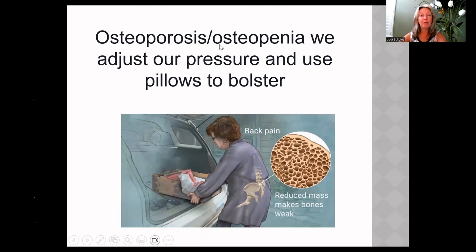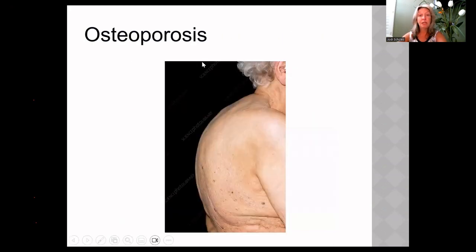So osteoporosis, its early origins is called osteopenia. Same family, just the osteopenia is the early stages of osteoporosis. And what we can do for osteopenia or osteoporosis is we will need to adjust our pressure, and we will need to use pillows to bolster. So we will need to use a pillow to bolster the head, and we may need a larger pillow under the knees. Depends. And we ask the client, is it comfortable? Are you comfortable? So those are some session adaptations that we may need with this pathology.